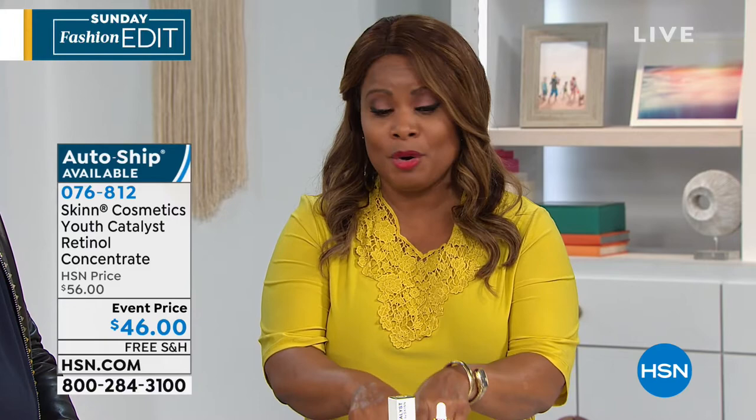This is a product you need to have from an expert. We all need a retinol. This is a retinol concentrate. You add it to your serum. You add it to the moisturizers. You use it daily. It's also available for you on auto ship, and the reason we're offering this on auto ship is because we know you're going to love the beauty benefits. You can get this every 60 days, every 90 days, and you can totally customize it if you'd like.